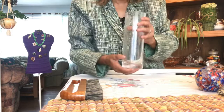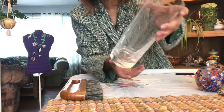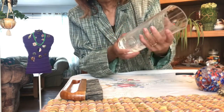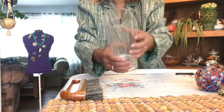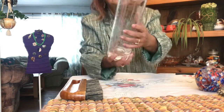You have to really, really look to even find the chips, but the vase itself is beautiful. It's got straight lines going up and down, all engraved right in the glass. It's just made beautiful. You can tell it was made really, really beautifully. And it's not a cheap looking vase. It looks like it's really expensive.